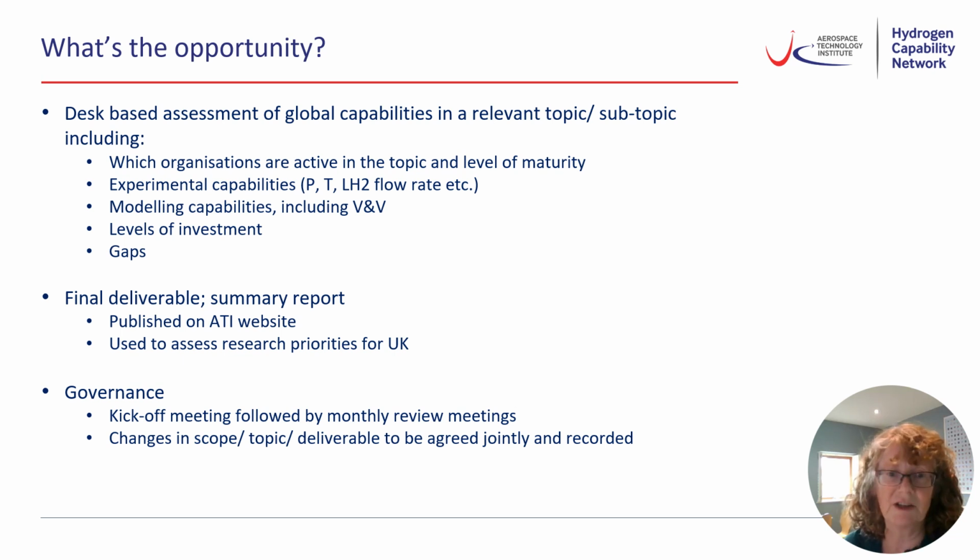We're particularly interested in which organisations are active in the topic and what's their level of maturity. How much investment have they had historically and have they got now? What are their experimental capabilities? What pressures, temperatures, liquid hydrogen flow rates can they run experiments to? And what are their modelling capabilities? Especially what's the maturity? Have they been validated and verified? And any gaps that are out there internationally?